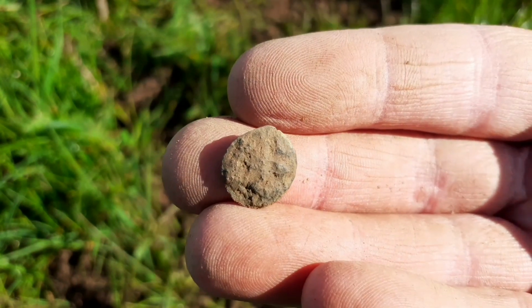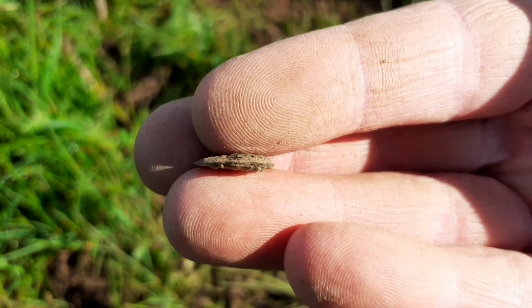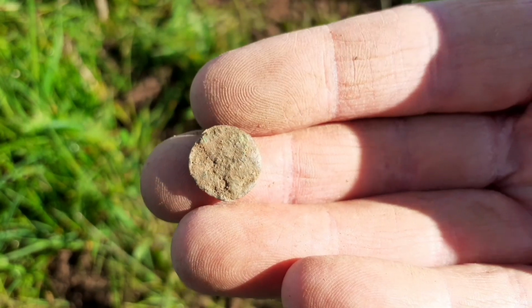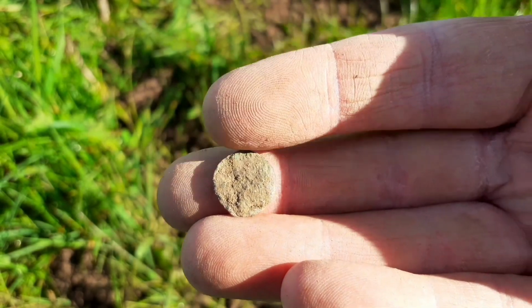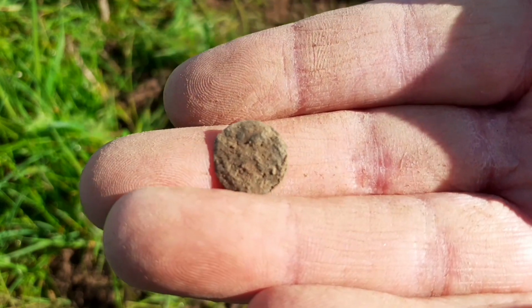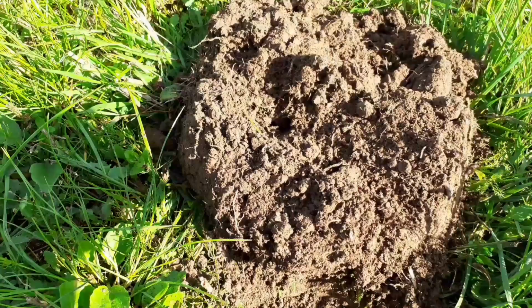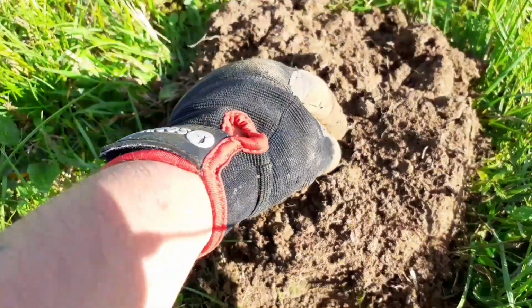Could that be a Roman? It's quite thick with the crust. No shank, and it looks a bit funny shape, but it's very green. Could it be a Roman minim, possibly? Oh God, I don't know. I wish. All right, into another shallow 14, and it's there, popped out.